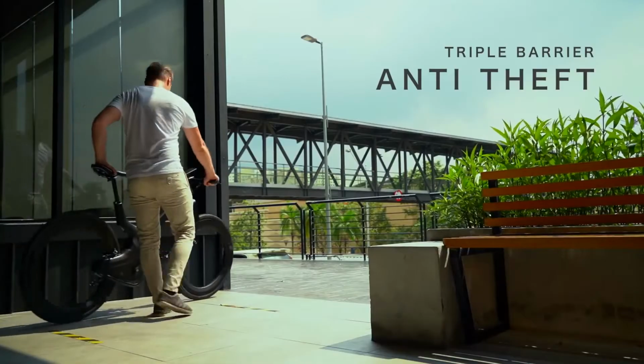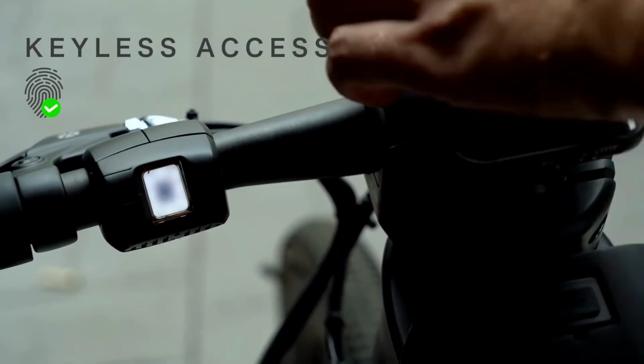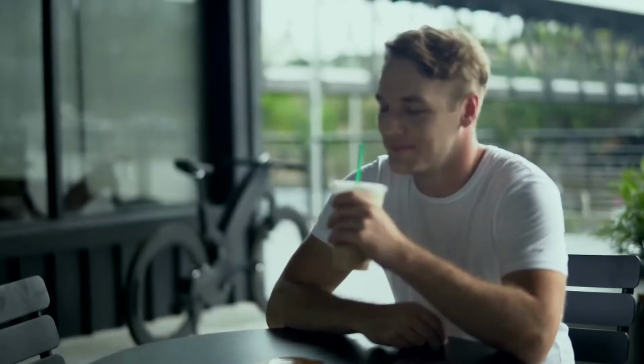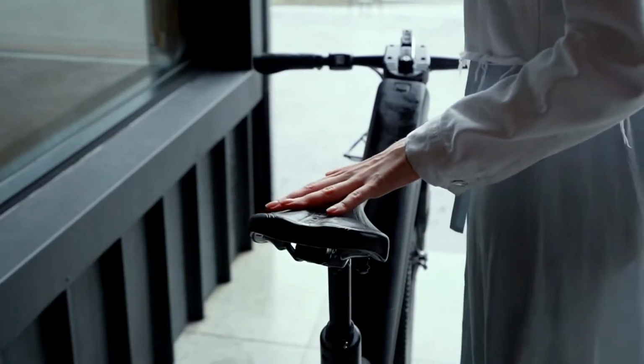Ever feel anxious about leaving your bike alone? We feel you. Simply use your fingerprint to lock the bike. A strong wheel lock deploys automatically, out of reach from bolt cutters. No more carrying bulky chains around. An intelligent motion detector activates when the bike is parked. It sounds an alarm and notifies you when someone tries to move your Reevo.